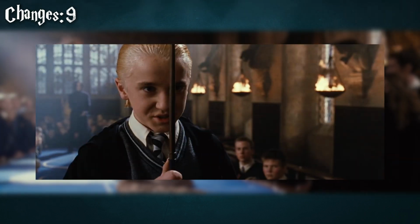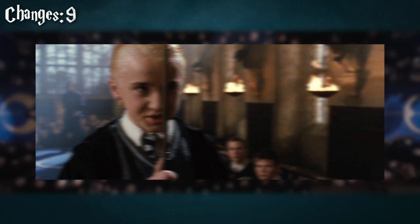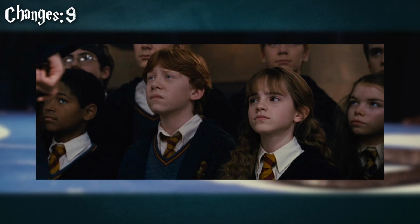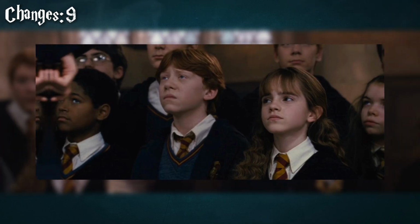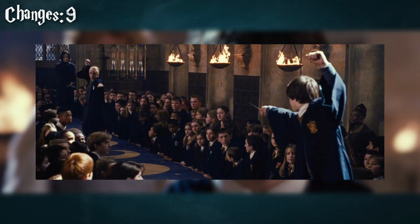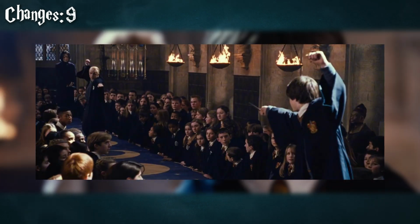In the book, as Lockhart realizes that things are getting out of hand, he starts yelling at the students saying that he only wanted them to disarm. But it's too late now as Draco casts another spell on Harry, causing Harry's legs to dance around uncontrollably. So far, I think you can tell a theme. We have a tickling spell and then a dancing spell.